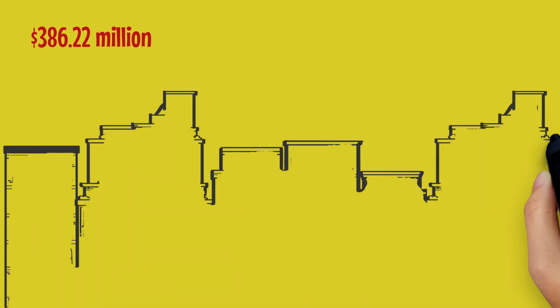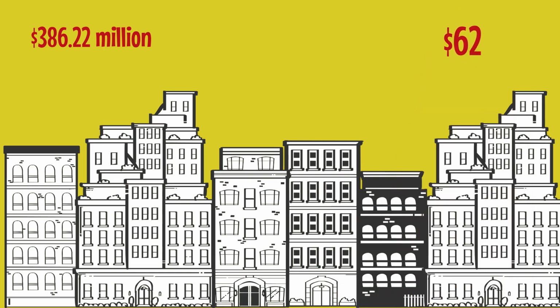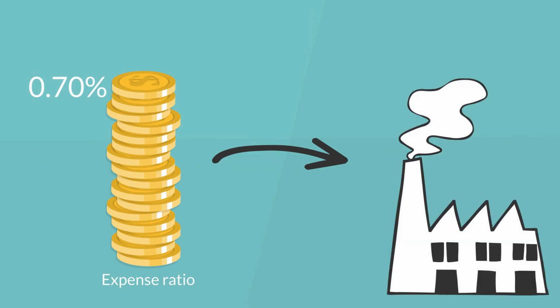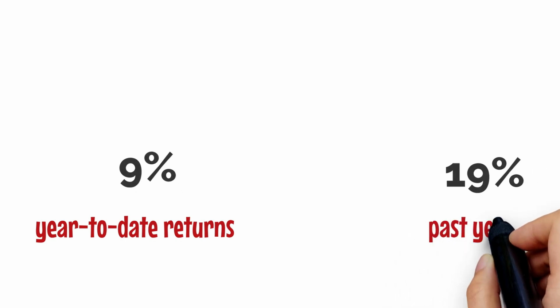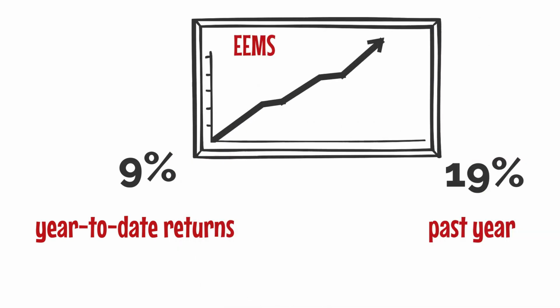EEMS has $386.22 million in net assets and trades at around $62 per share. One thing to keep in mind here is its slightly higher expense ratio of 0.70%, but that's not uncommon for international funds, especially those targeting small-cap companies in developing economies. The trade-off? You're getting exposure to some of the fastest-growing regions in the world. And with year-to-date returns of 9% and a 19% gain over the past year, EEMS is proving that it can deliver solid performance even in a volatile global market.